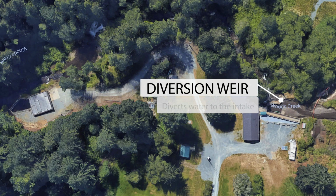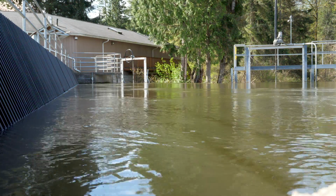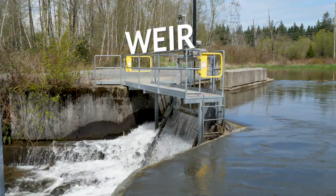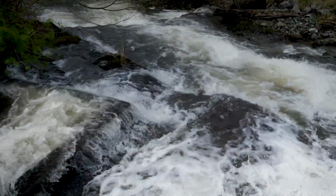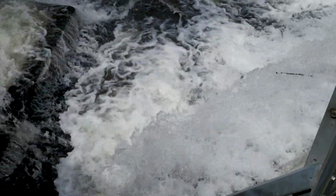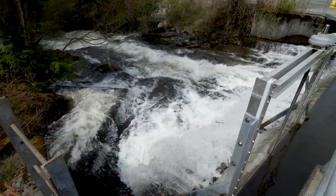It all starts at the Diversion Weir, which is a 6-foot-tall structure that diverts a portion of the water from the creek to the intake. The remaining water continues on its natural course through the bypass reach. There's a required minimal flow in the bypass reach, which is always maintained. If water levels are low, generation is shut down to maintain the minimum flow, which is important to provide habitat for fish or aquatic resources that may reside in the bypass reach.